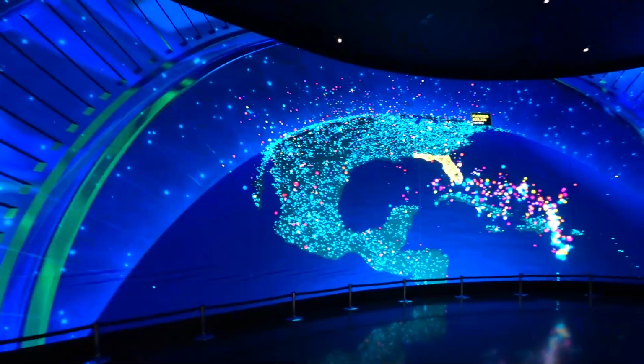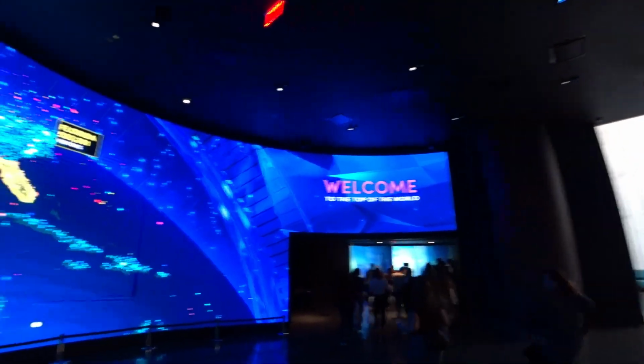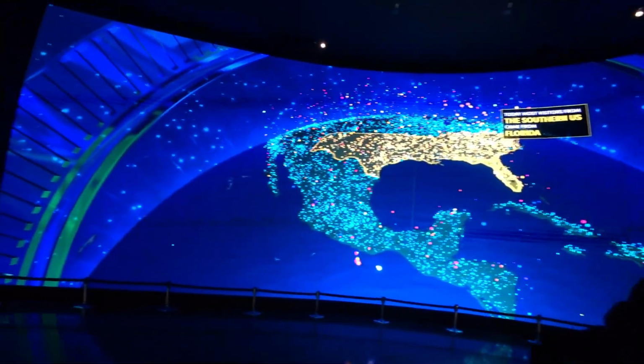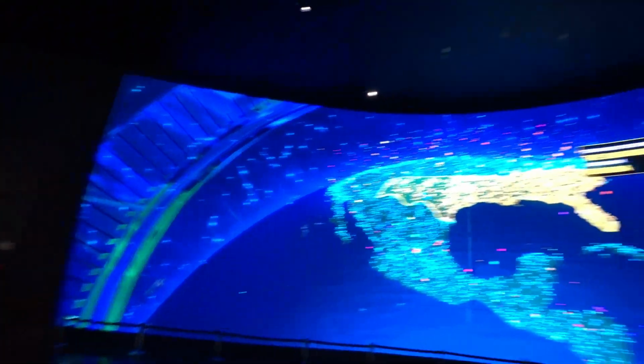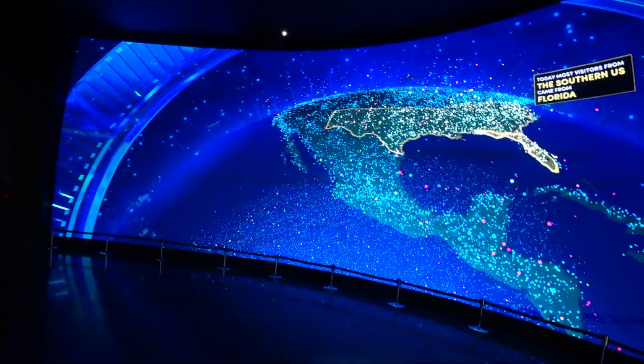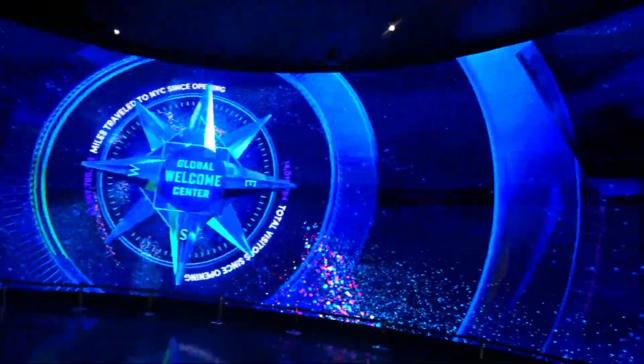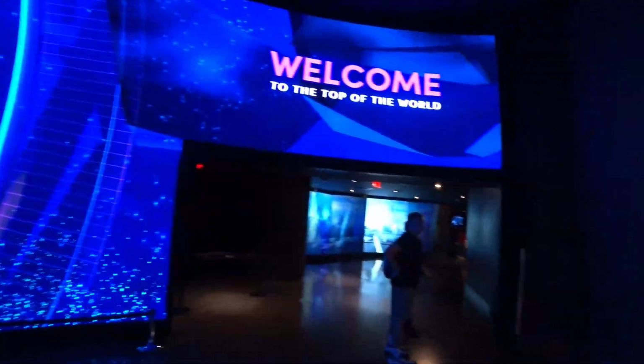Alright, here we go. We're at the One World Trade Center and we're going up to the top of the world. One World Trade Center observation deck. That's where we're going right now. They said it's zero visibility, so all they can do is film the experience going up the elevator, going up to the observation deck and seeing what exactly we can see.